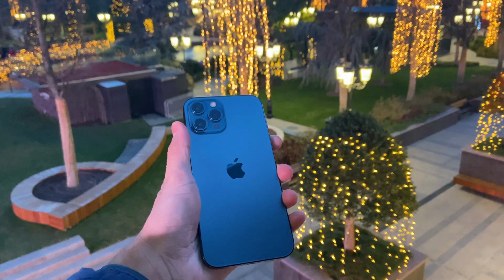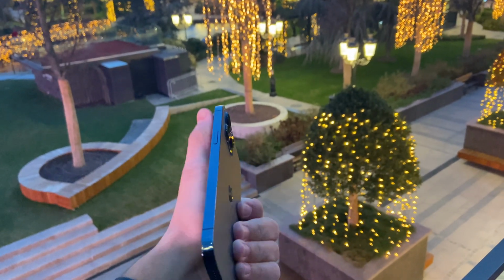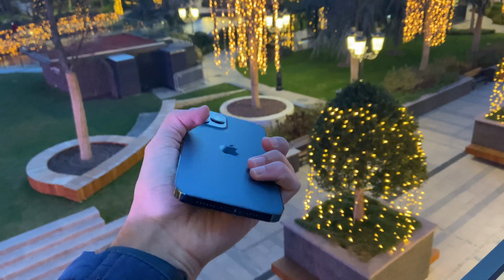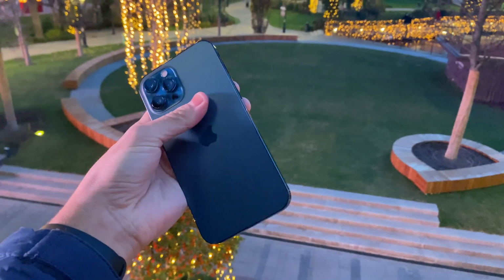I didn't expect the design to make a huge difference, but boy, this ended up being the thing that I like the most about the iPhone 12 Pro Max. Something about the flat stainless steel sides makes this phone feel like a jewel and be surprisingly comfortable to hold in a hand, which is something I didn't expect.